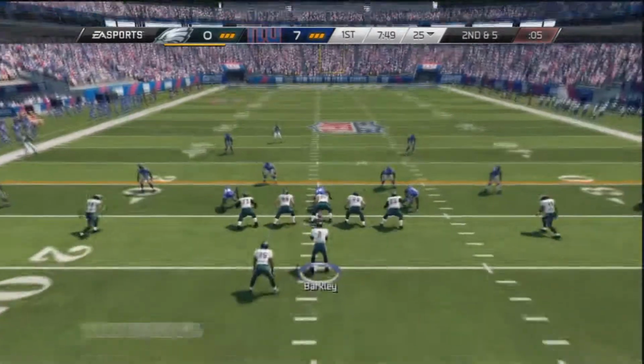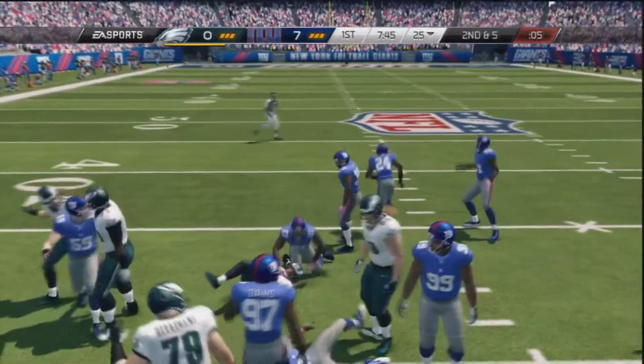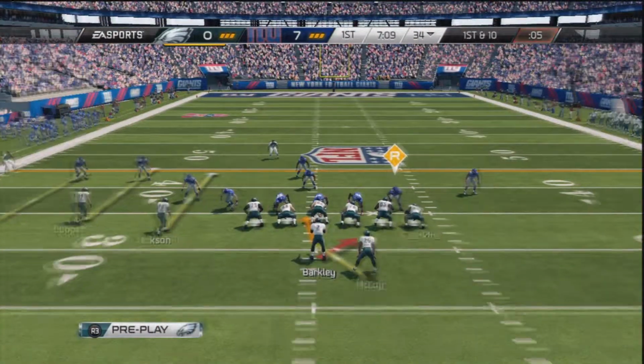2nd and 5 from shotgun. Matt Barkley. Hand off to LaShawn McCoy. McCoy gets the first down, and he has 3 rushes for 13 yards so far on the day. And that's about how we started last game.